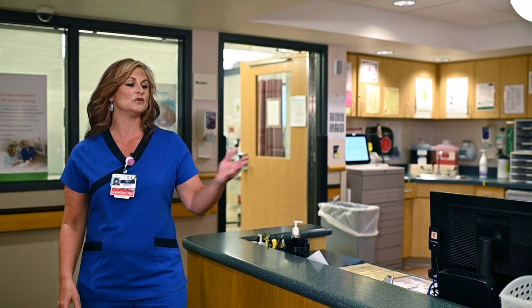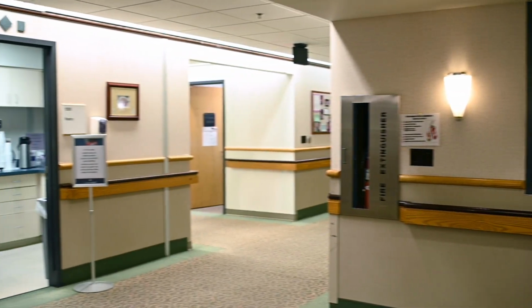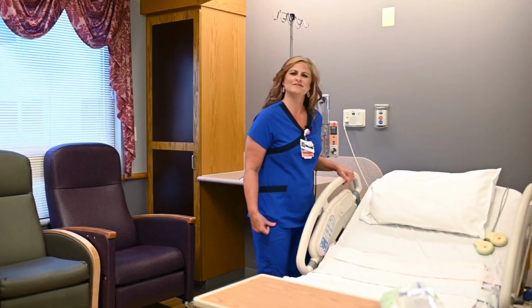When you come on our unit, you'll notice our postpartum desk. Directly across from there is our pantry, where you're welcome to help yourself to a refreshment or snack at any time during your stay. Welcome to one of our 5 labor rooms.